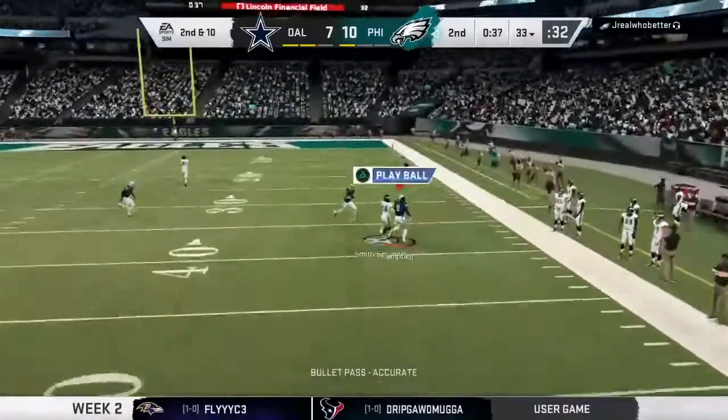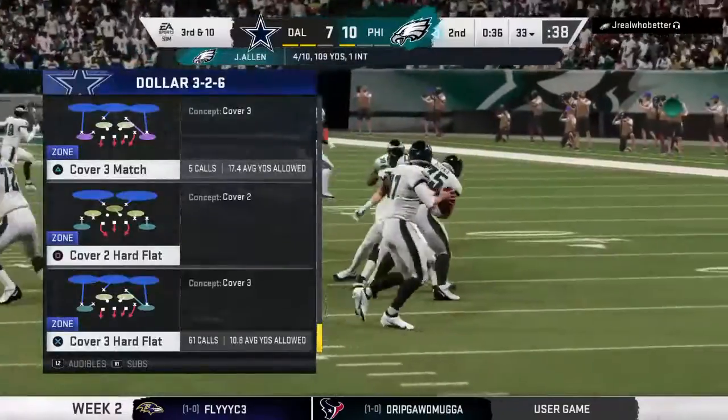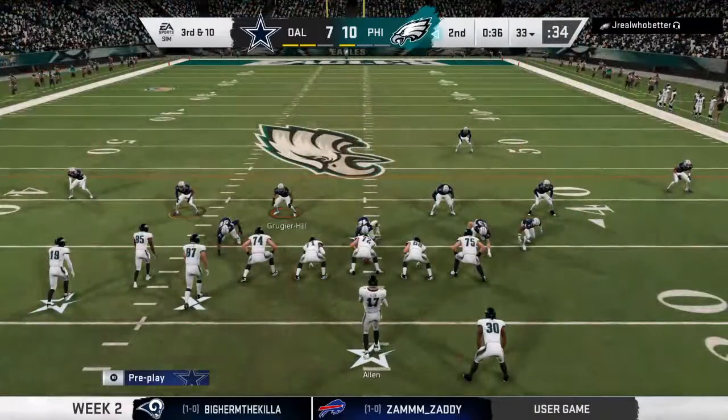Going top shelf for Smith-Schuster. And this is going to wind up incomplete. The coverage there too strong on the deep ball, and now they face a third down.